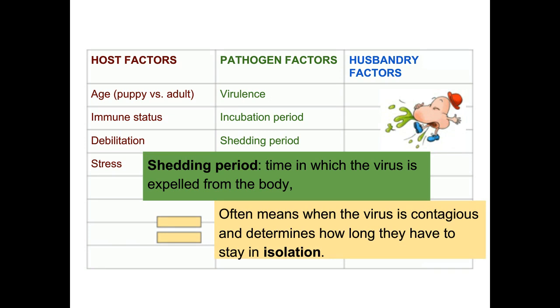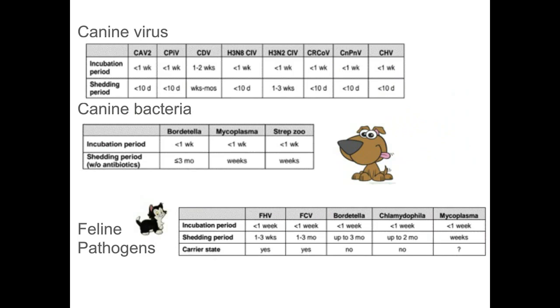So let's talk about these great charts. We can provide you with a copy of these when you come here. These are some very important things to know. So we have the common canine viruses and canine bacteria, and the common feline pathogens as well on this chart.